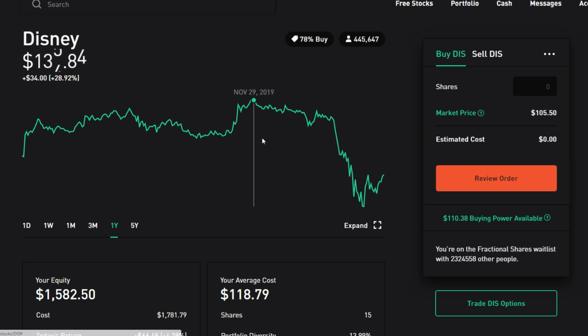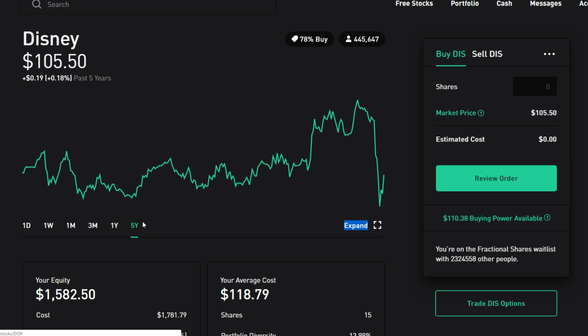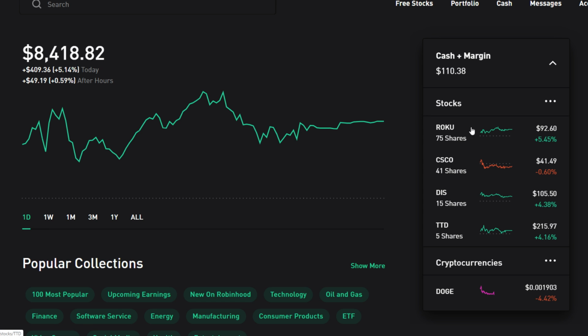I mean, 150, and it was already on a downtrend from its November high, but I think it'll definitely rebound. Look at the 5-year chart. I'm going to be holding it until at least 150 again. I don't see it getting any lower than it is now. Anything under $100 is a steal, in my opinion, on Disney.